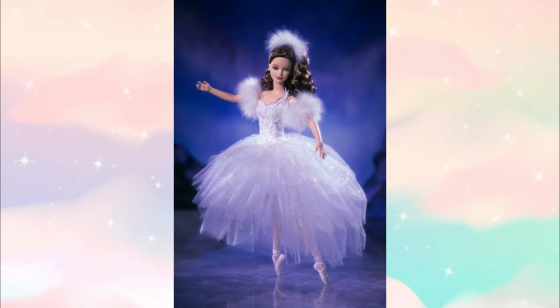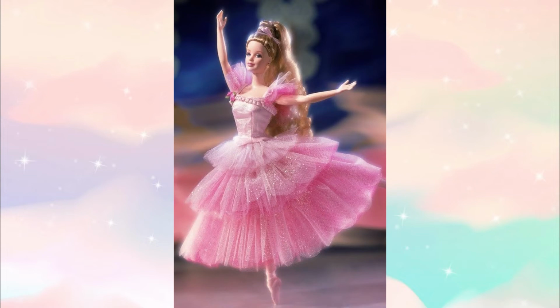Wait, was it 45 euros? Now I'm kind of, I don't know, but yeah, I got her. I'm very happy with her. But all the other dolls, especially this pink doll that you see, I love her. I want her so much.